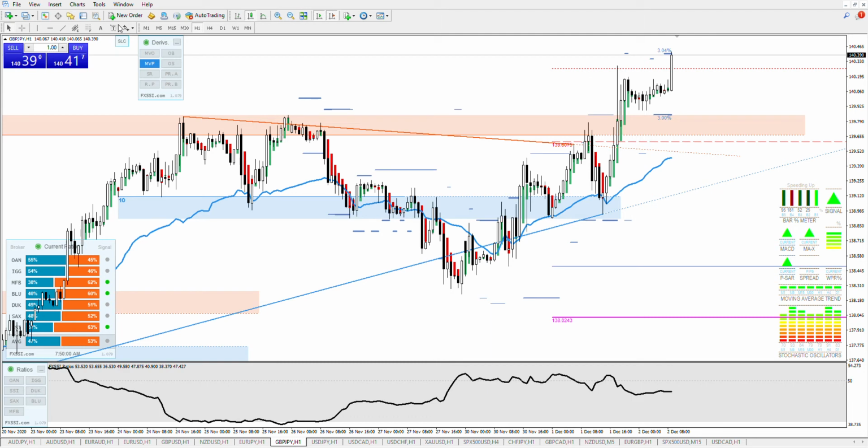So yeah, this is being helped by the risk on mood, obviously, because the pound is rallying because of that vaccine news and possible Brexit outcome. And we've got a softer yen because of the risk on.